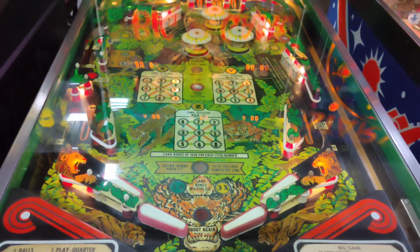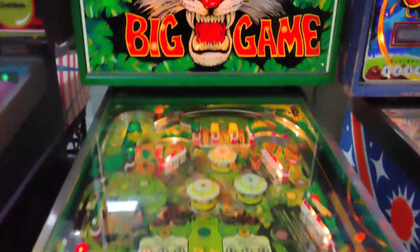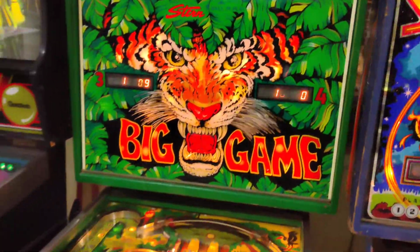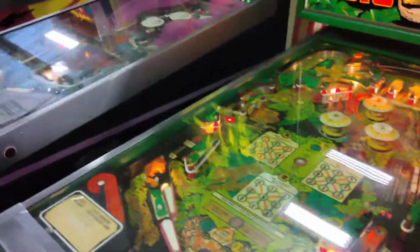It's a complex game to keep ahead and to actually complete the objectives, but just a beautiful game as well, both in the back box and throughout the execution of the whole pinball machine. You see the ruminants on the side a little bit as well.